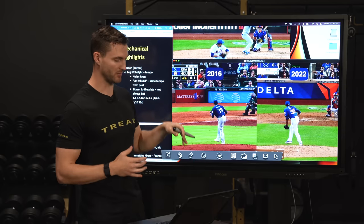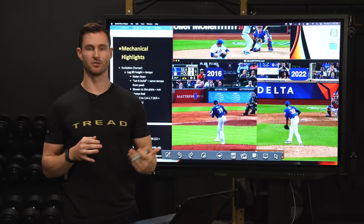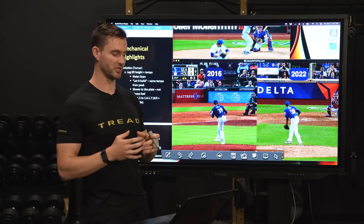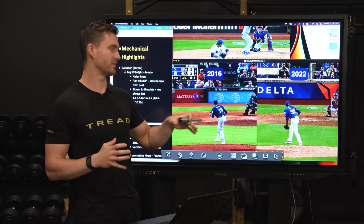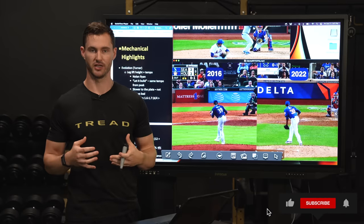So this brings up a number of different things. I can already tell that any old school high school coach watching this, or college coach watching this, who really preaches you have to be a 1.2 to the plate, you have to be a 1.3 to the plate, it probably drives them crazy to see the best closer in baseball with a 1.6, 1.7 to the plate.